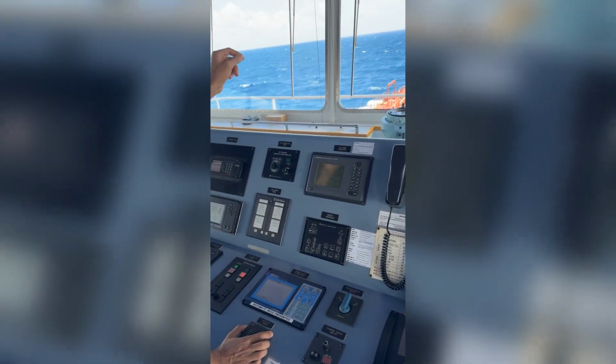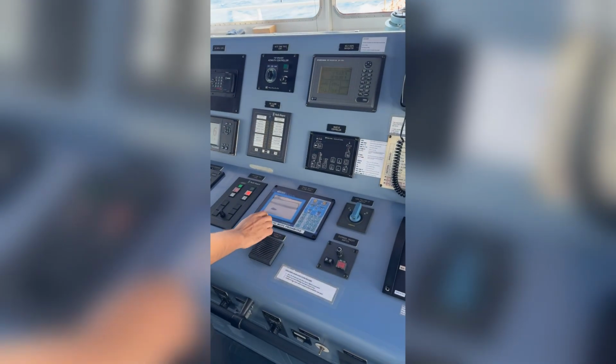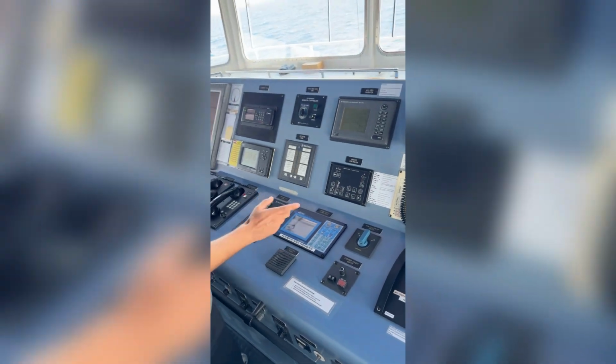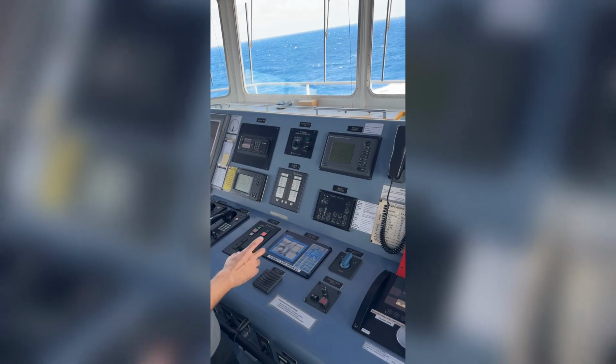If I press the button, either forward or aft horn will sound. This is BNWAS, Bridge Navigation Watch Alert System. It has a timer set for 12 minutes. Every 12 minutes, the visual and audible alarm will sound, and the duty officer has to acknowledge it to make sure that he is active and working on the bridge.